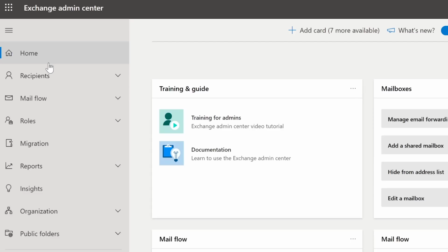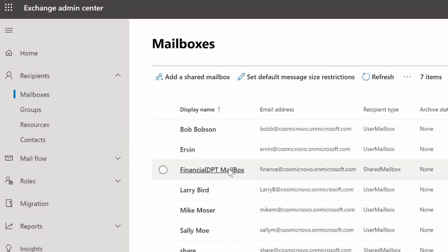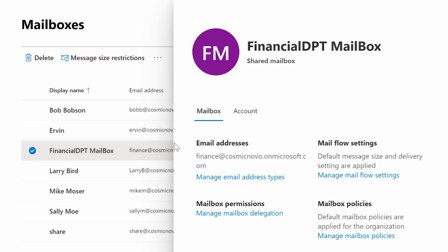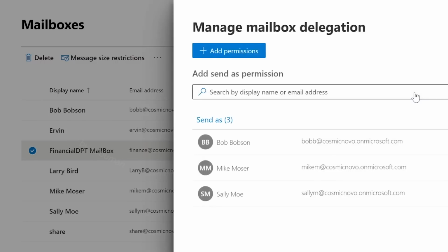And here we are in Exchange Admin Center. We're going to select recipients, mailboxes. Check the mailbox that we've just selected to make sure that the user can send from. This is done by selecting the mailbox and then under mailbox permissions here, select mailbox delegation, and then we can say send as, edit, and then we can see that Sally is indeed listed in there, including Mike and Bob. All of these people can send as and from that mailbox. If they're not in here, it's not going to work.